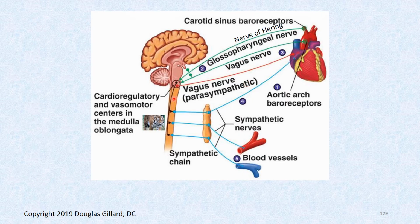And when the tiger does get out, that's just some of the pathways that it uses, and I won't go over these. You know these from Dr. Doe, I'm sure.